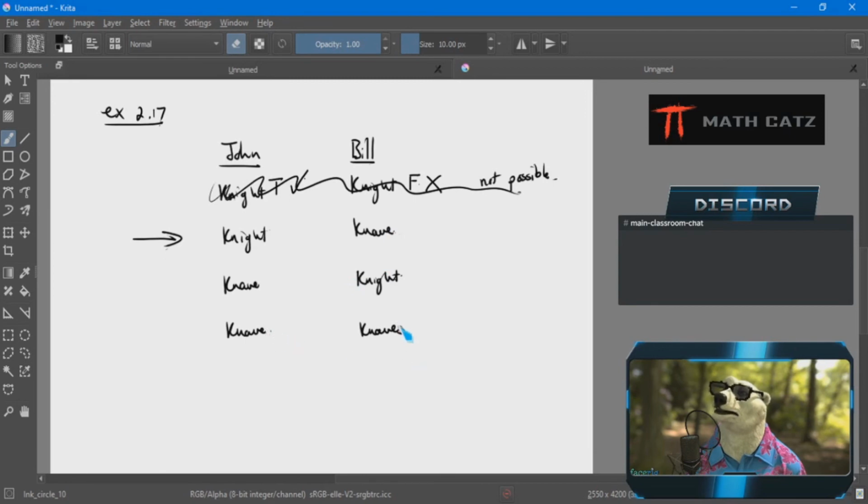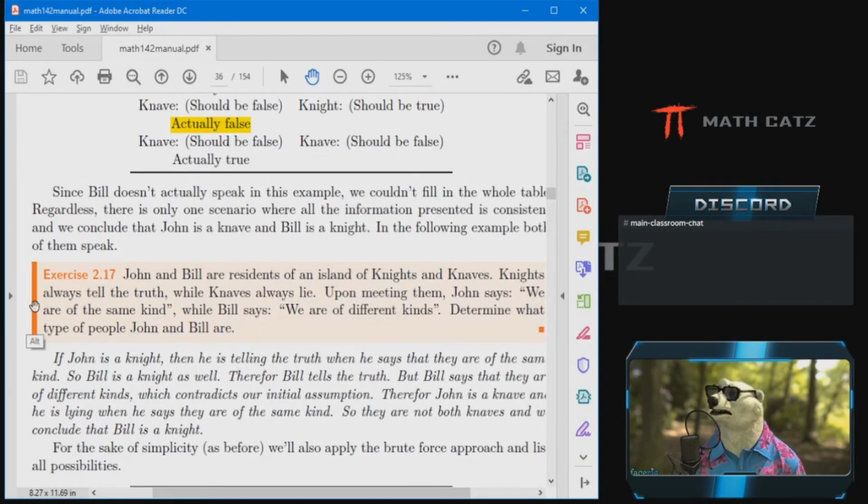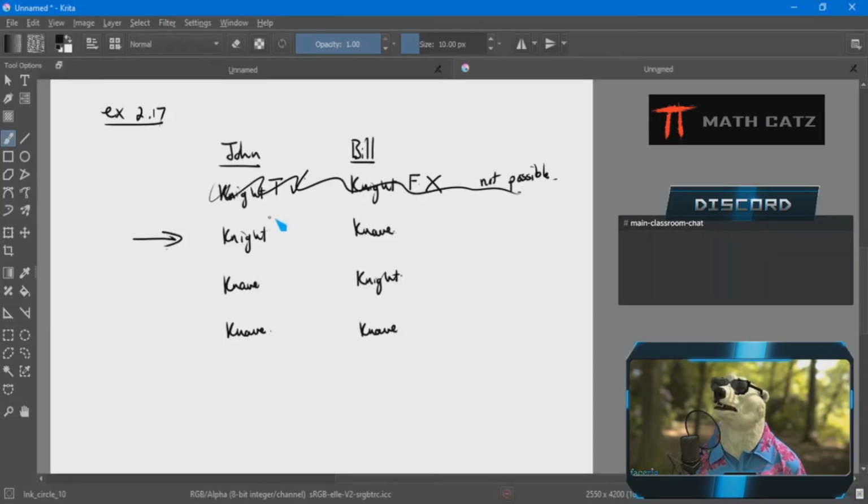I do sometimes write these lists without thinking because they repeat so much. Knight, knave. Okay. John says, "We are of the same kind." True or false? False. That is false.